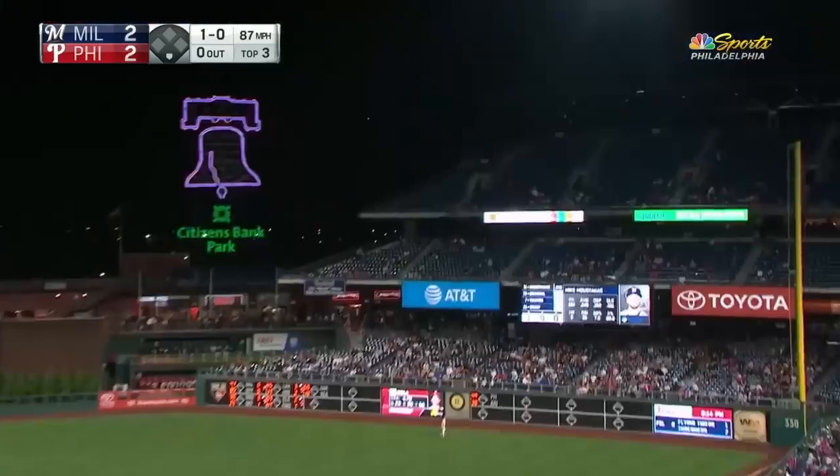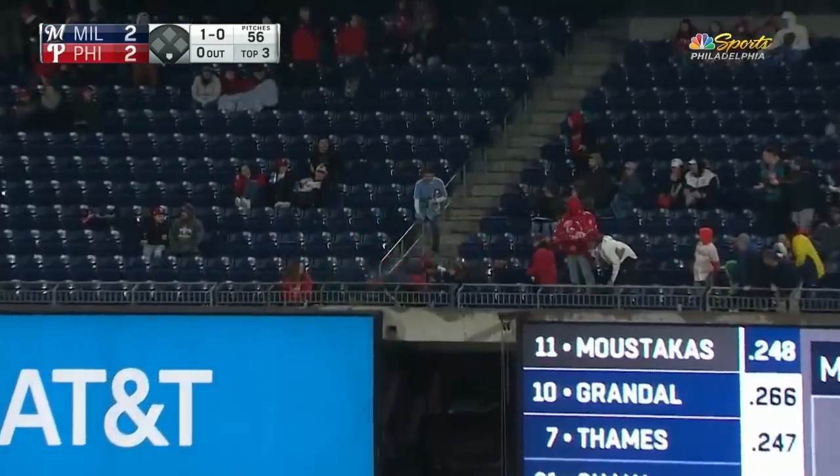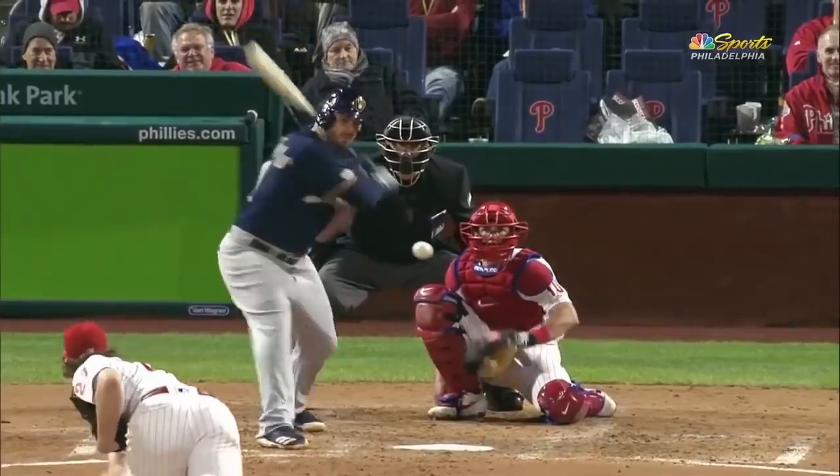Out to left or out to right field. That ball is well hit, and it is gone into the second deck. 10th home run of the year for Moustakas.